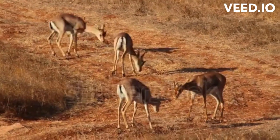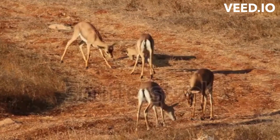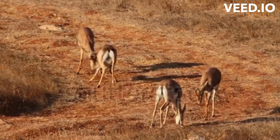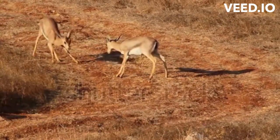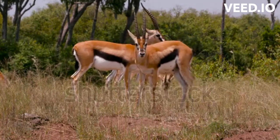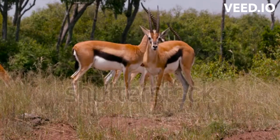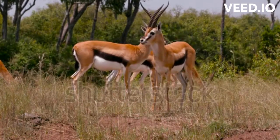Gazelles are highly social animals. Some herds can have as many as 700 members, while others are small and segregated by gender. For instance, female Thomson's gazelles live in groups of 10 to 30 females along with their young, while males live alone or in small groups with other males. A group of male gazelles is referred to as a bachelor's herd. The segregation of herds is more noticeable during the mating season.